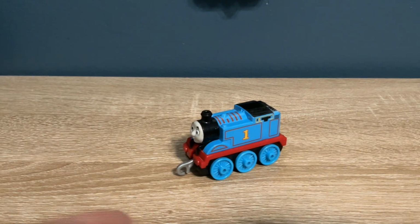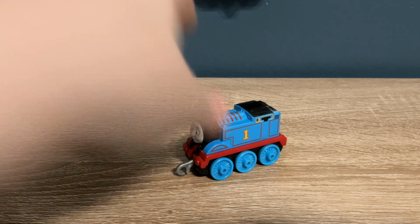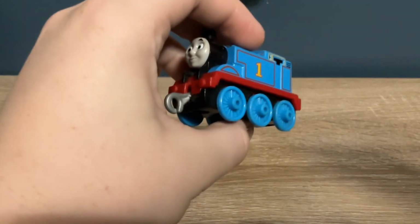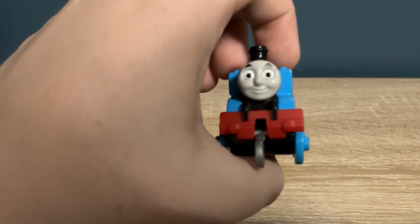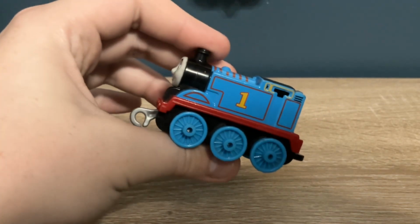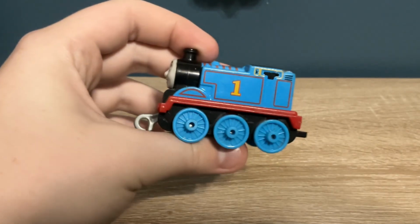Now we have the 2018 Push Along Thomas. Think of something positive. The face is really accurate. I do like the face. Everything else is a bit iffy. The squish proportions look really bad.